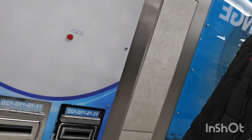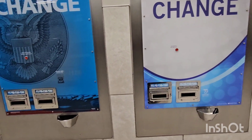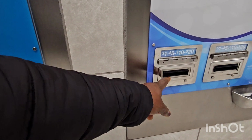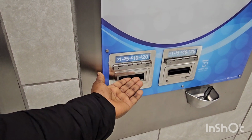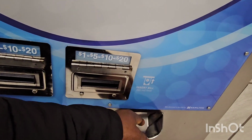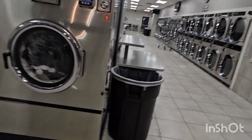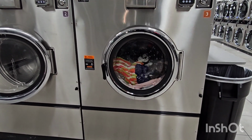This is where you put your notes. The machine swallows it, takes it inside, changes it into coins, and you wait for your coins right here. The coins come through here, then you pick the coins. After our clothes are finished washing, I'll show you how we put them in the dryers.